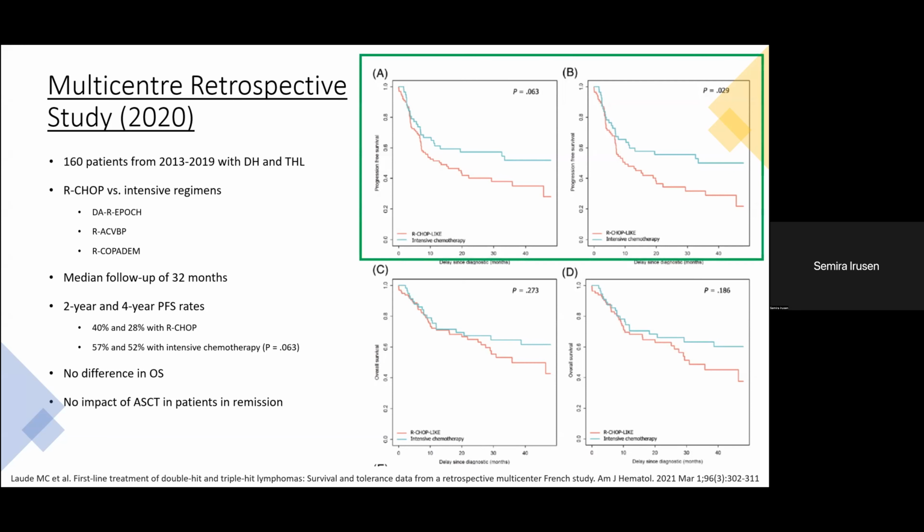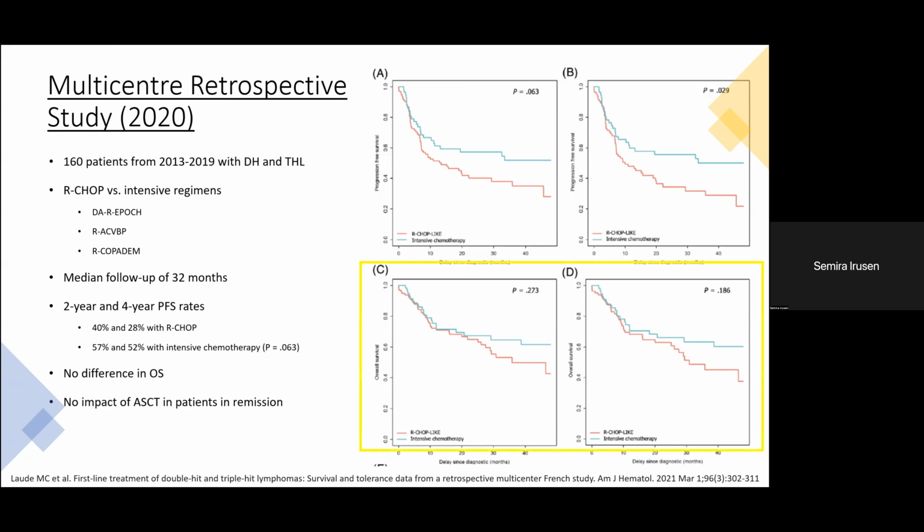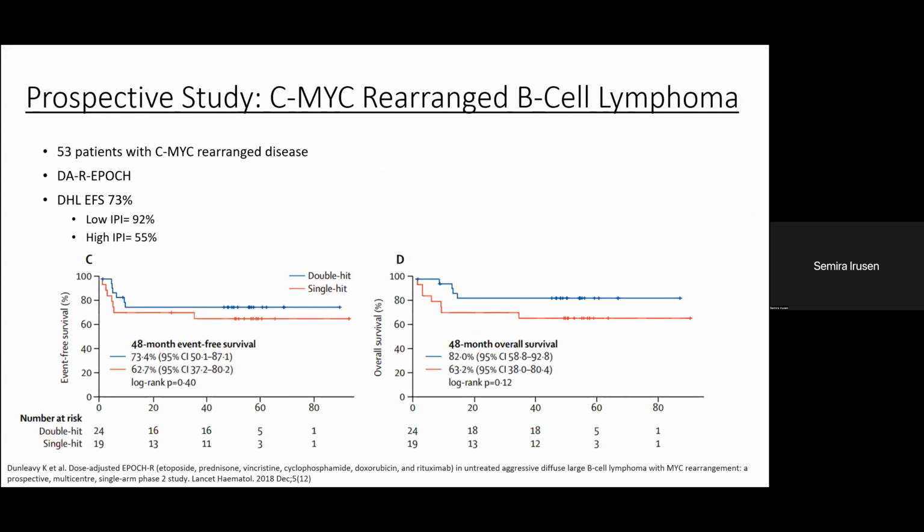At the top here, you can see the progression-free survival. The intensive arm is in blue with R-CHOP or R-CHOP-like regimens in red, with a clear benefit seen with the intensive regimens. But when it comes to overall survival, we have flattening of these curves and actually not a statistical difference in outcomes. There were 2 prospective trials, which I'm going to discuss briefly as the very recent and highly quoted trials. So the first one looked at c-Myc rearranged B-cell lymphoma.